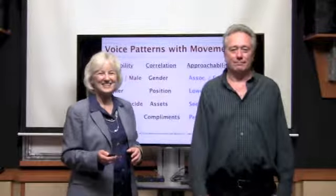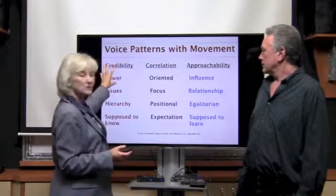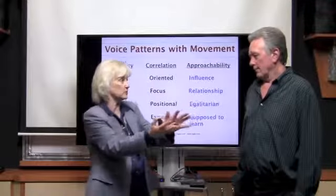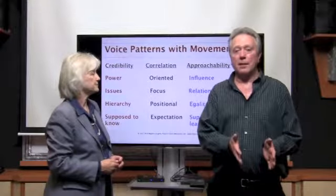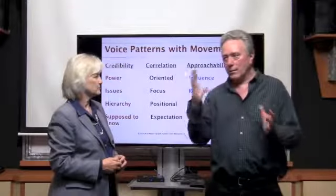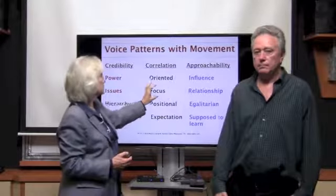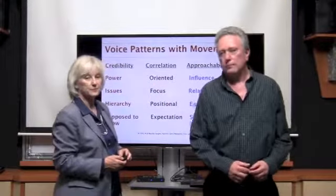And then continuing with the correlations, credible voice tends to be perceived as power-oriented, and approachable is more influence-oriented. It's like, well, let me just see if I can influence you to do it. The credible position would require something to be done, and that's the power. Whereas the approachable would find a way to sway or influence, right? The credible person is more focused on the issues. The approachable focus is on relationship, which makes sense.